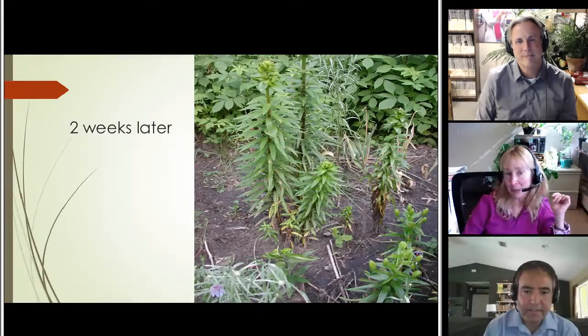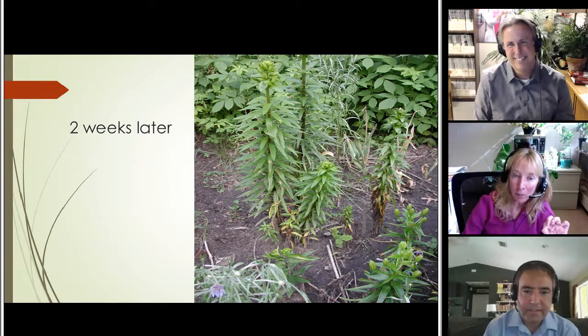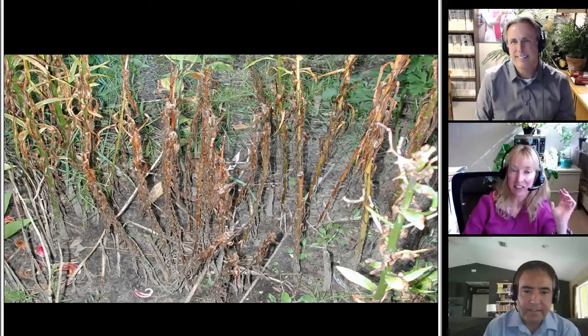Well, I decided to keep an eye on it and see what happened. I'm a terrible gardener, a terrible horticulturist. That's why I call myself a plant pathologist, to hide this. Here you can see the disease is starting to get worse. This is 2 weeks later, and we pretty much had frequent rain. 2 weeks after that, it just gets epic.